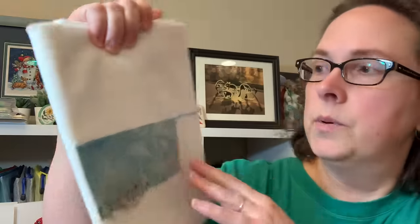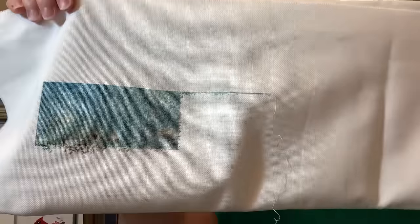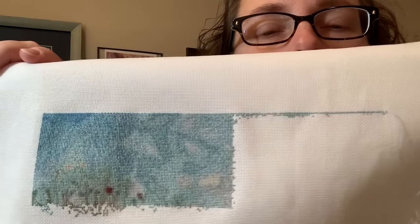I started in the top left corner, and that's where I got to. I have a little bit past this center. I worked my way across the top a little bit, but that's most of it.